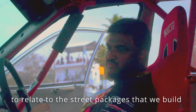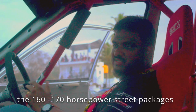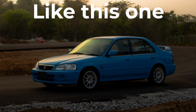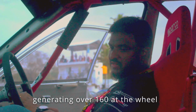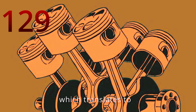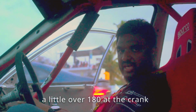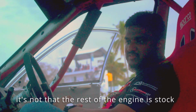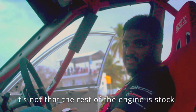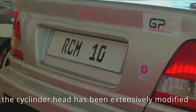But then to relate to the street packages that we built for our customers, the 160, 170 horsepower street packages, is why we have this car here generating over 160 at the wheel, which translates to a little over 180 at the crank with the stock camshaft. Of course, when I say stock camshaft, it's not that the rest of the engine is stock. The valve springs are also stock, but having said that, the cylinder head has been extensively modified.